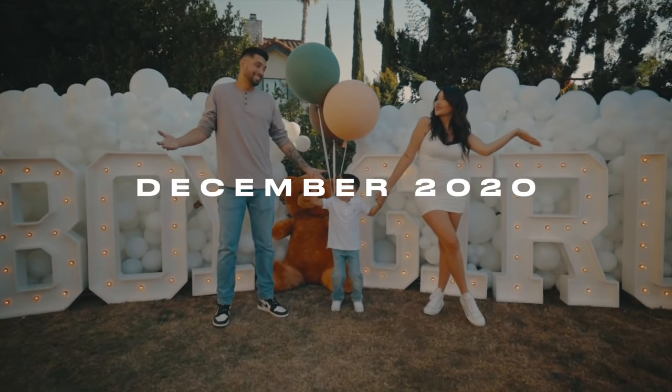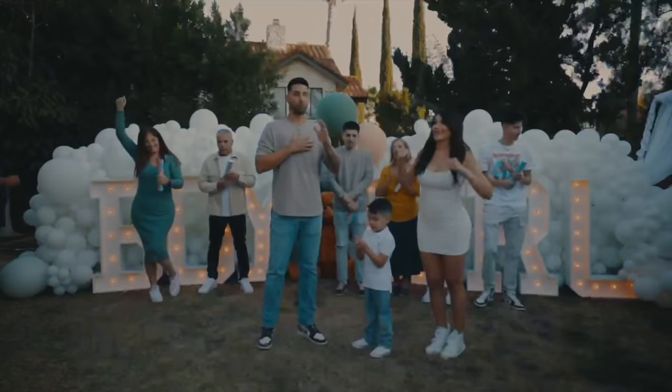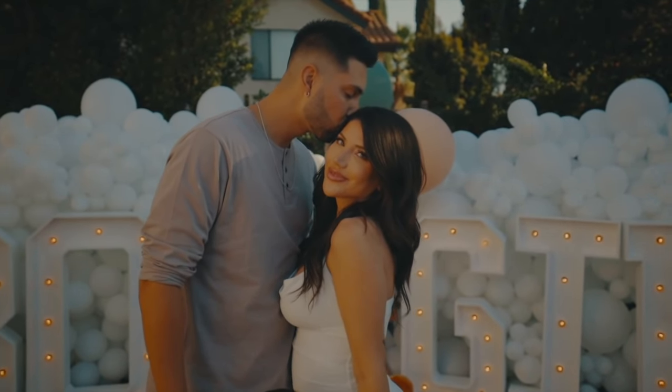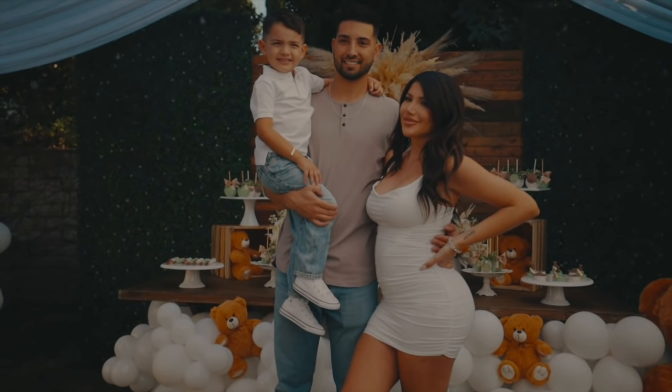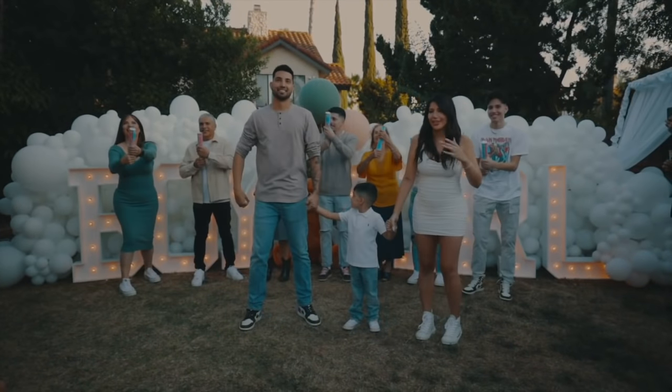No matter what, boy or girl, we're going to love this baby unconditionally. We decided to have another child to add to our family, not in hopes of a boy or a girl, just a healthy baby just to add to our family. So that's all that truly matters. Yes. So I just really want people to know that.